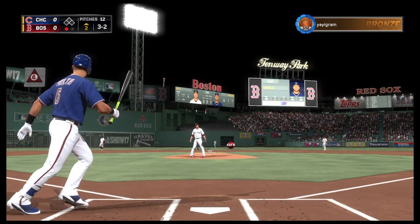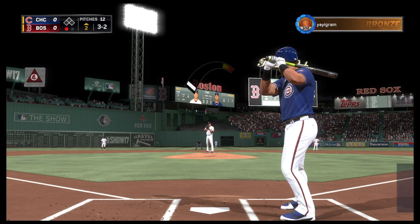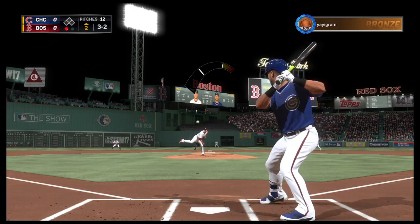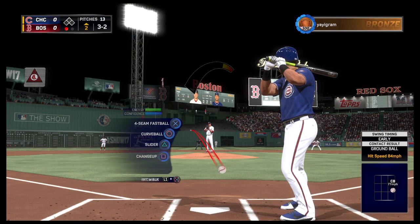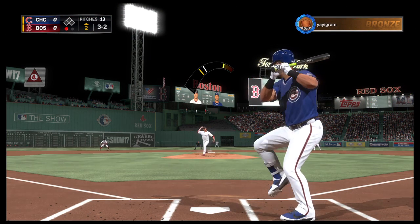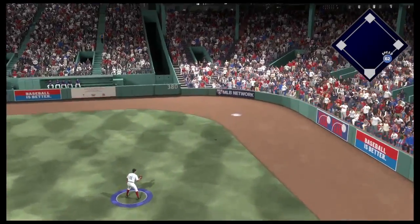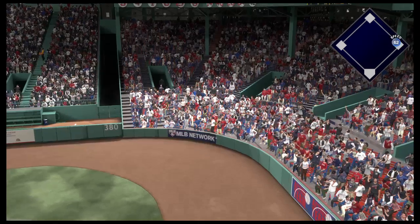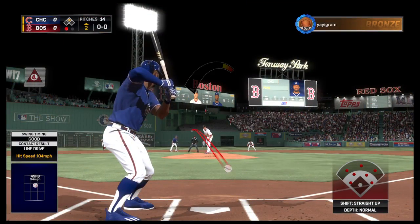He spoils another one, and will do it again. The next 3-2. And another foul ball. The payoff pitch one more time. This is pulled into right. And that one skips up over the wall for a ground rule double.